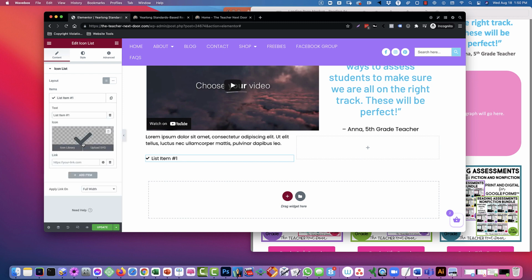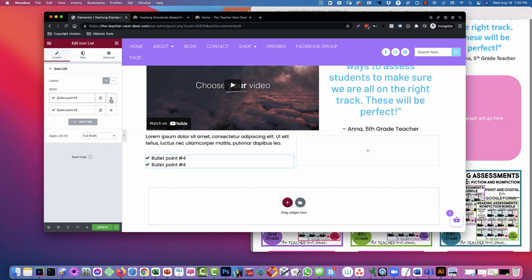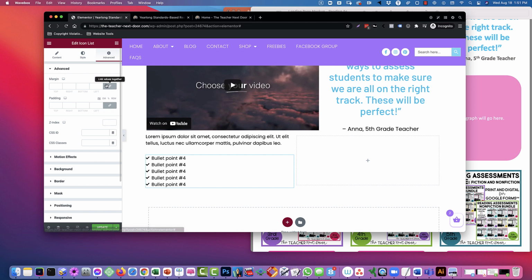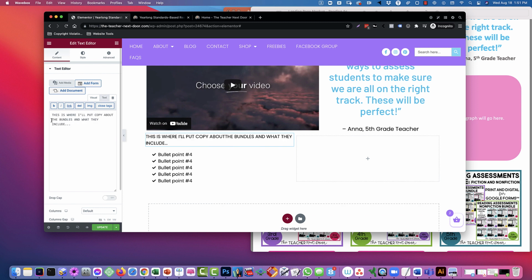Essentially you just come in here and you can choose your icon, and then we'll do what you did. Bullet point number 4. You can also just do this as just text. And if you want to indent it some, then I would go over here to advanced, and in this case I would add some margin, and maybe we'll add 25 pixels, and that'll shoot it over a little bit. And that's meant to be green, and again I'm probably going to have some funky spacing, so let's just test where the line breaks are.